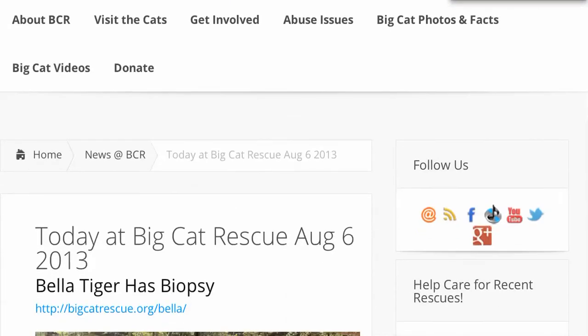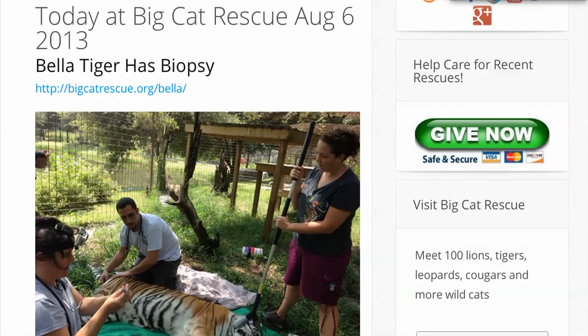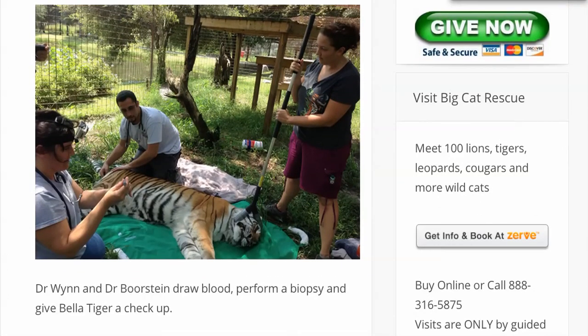Bella the tiger had to have a biopsy done. We noticed that when she rolled over on her back, she was dripping a little bit of brown fluid from one of her teats, which tells us that she's probably got mammary cancer. But we brought in our vets, Dr. Wen there at the bottom left, and Dr. Justin Borstein, who's got his hand on Bella, and had them actually draw blood and do a biopsy on the mass and sent it in for testing.